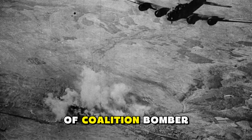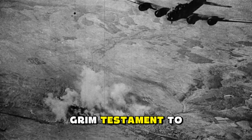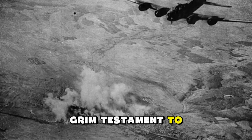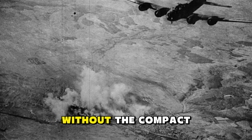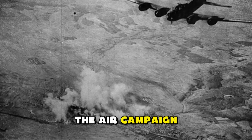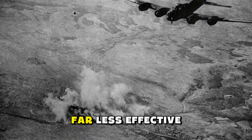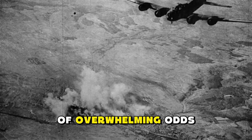The sheer number of coalition bomber casualties attributed to systems failure and fire, rather than outright disintegration from heavy cannon fire, stands as a grim testament to the MG-131's lethal impact. The pilots who flew the most intense missions during this period understood the weapon's vital role. They knew the success of their short, brutal attacks relied on the initial, tearing volley of the mine shells. Without the compact, hard-hitting firepower of the MG-131, the air campaign of 1943 would have been far less effective for the desperate enemy air force. The gun was their sharpest tooth in the face of overwhelming odds.